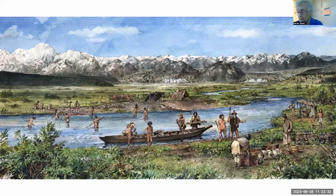Now, this is a picture that might show you what they looked like. In warm weather, they wore practically nothing, but in very cold weather, I read they wore garments made of mammal skins. And the women went barefoot, even in the snow. They were a matrilineal group.